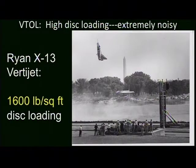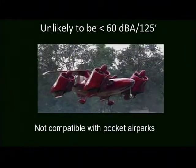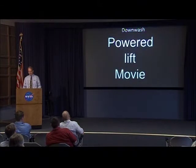This was a demonstration in Washington of an extremely high disc loading, 1,600 pounds per square foot. You can see that the Potomac River there is churning up a mist because of the downwash. Here's the opposite extreme: 0.09 pounds per square foot disc loading, this human-powered helicopter. Granted, it was extremely quiet, but how is this going to go 120 miles an hour point to point? And here's an in-between. As you all know, the Moller Skycar, the downthrust and noise emission of this are simply not going to fit this 60 decibel absolute requirement. We're going to have to do some real magic to make this work.